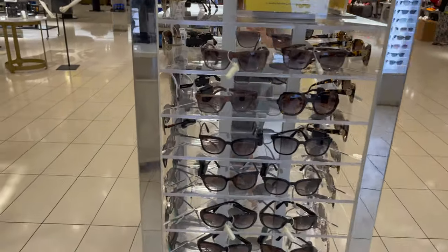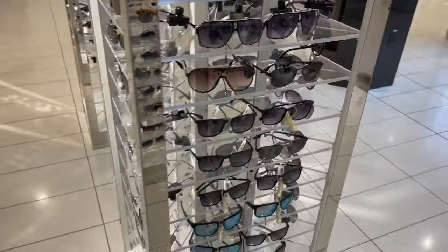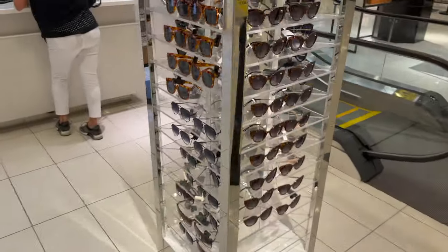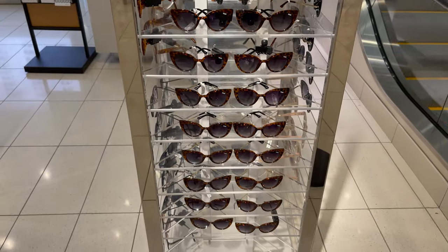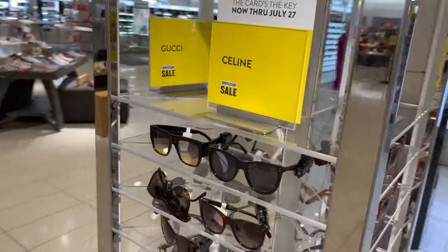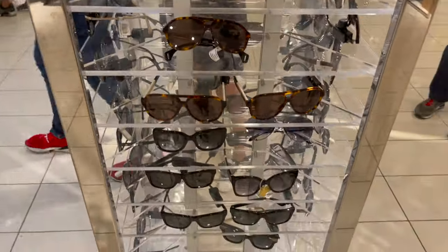Lots of sunglasses on sale. We have Prada, we have Tom Ford. I'm looking for the Fendi ones that everyone is talking about because those look super cute. They have like the Fendi all over the face. You have some Way glasses. These are really popular too. Here's the Tom Ford ones. Look how cute. I like that color. Celine has really sophisticated glasses, and then Gucci has some too.